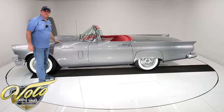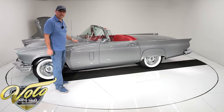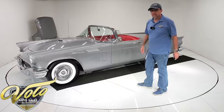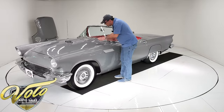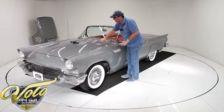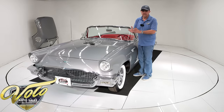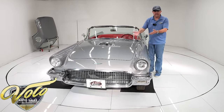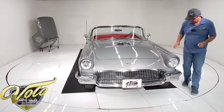I think this car was restored back in the 80s. It is repainted its original gunmetal gray color. And standing here, it looks beautiful. But it's driver quality. When you get up on it, there's little tiny crow's feet checking, just little crackling. It was that way when I bought it 5 years ago, and I overlooked it because the rest of the car is so nice. And again, it doesn't jump out at you, but it's there. You'll know it's there. So there's little crackling in the paint.